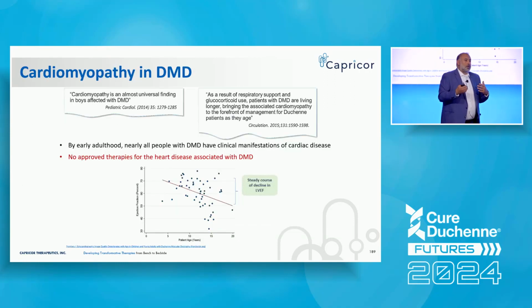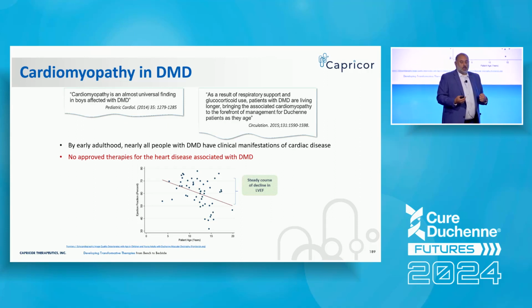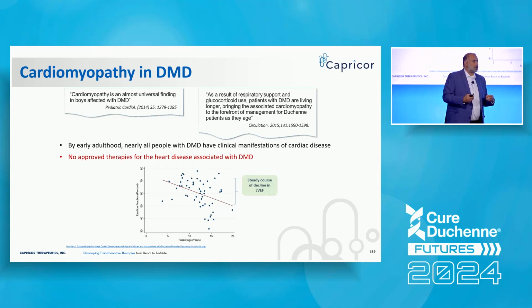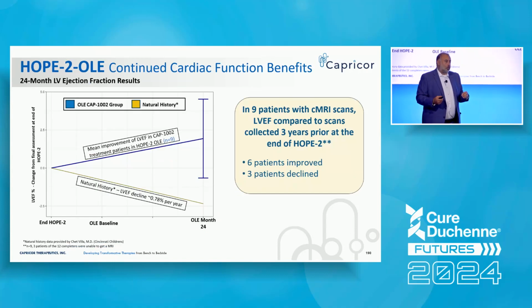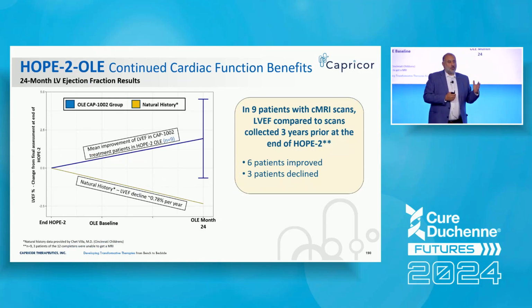We also know that in Duchenne, cardiomyopathy is a problem. There's no real improvement within cardiomyopathy, and by early adulthood, all patients with DMD have some sort of clinical manifestation because of the fibrotic implications that happen to the heart over time. With the HOPE-2 OLE, we did not start the trial measuring ejection fraction. However, we did have ejection fraction measurements of those patients at the end of the original trial.